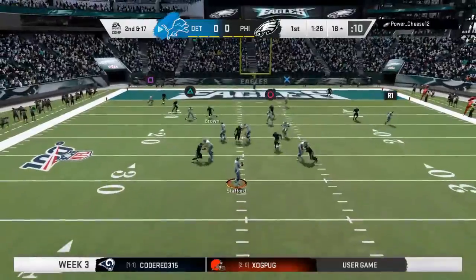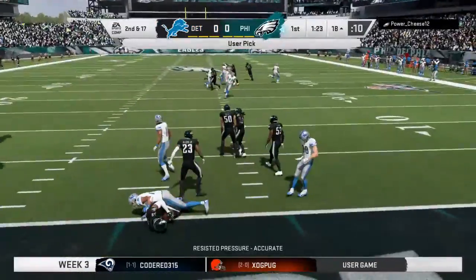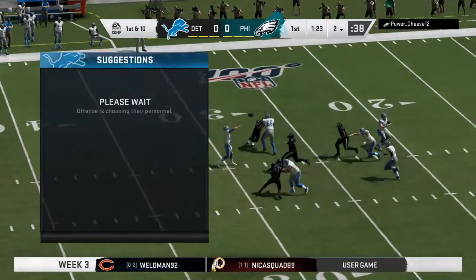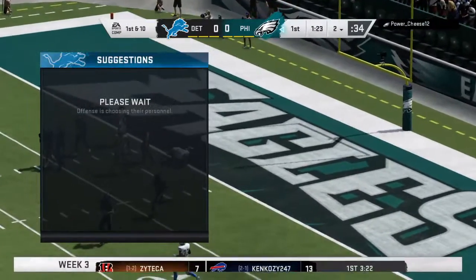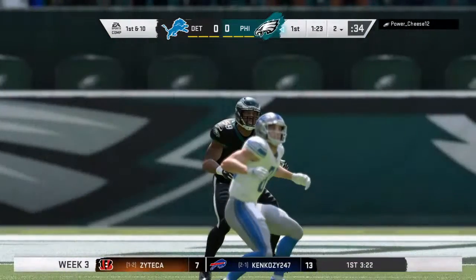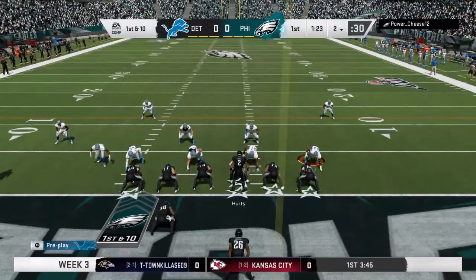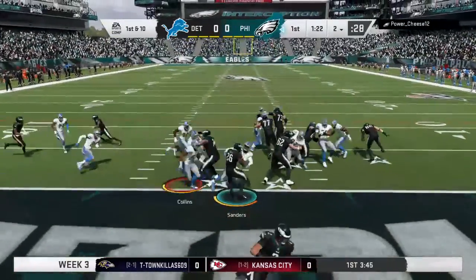Now Stafford. Into double coverage, and it's intercepted. Picked off by Preston Brown, the linebacker. And a big turnover there as his guys will get the football back. The Eagles offense set to begin their next drive. They're going to have to go at least 50, 60 yards here if they want to ensure that they don't have to punt the ball like they did last time.